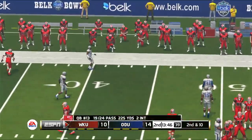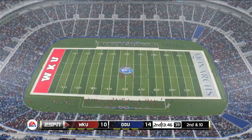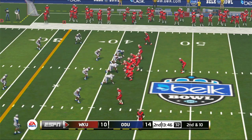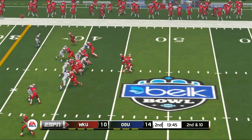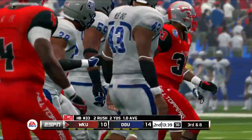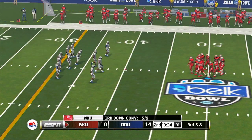He gets rid of this one. Great job by the defense at getting after that quarterback. And right now, I think they've got him with some happy feet. He appears to be a bit rattled. So it's 2nd and 10. Ball on the 42-yard line. The running back gets 2 on the carry. Gain of 2 on the play. That'll bring up 3rd and 8. This is the 10th play of this drive.